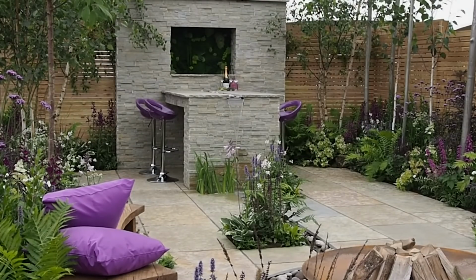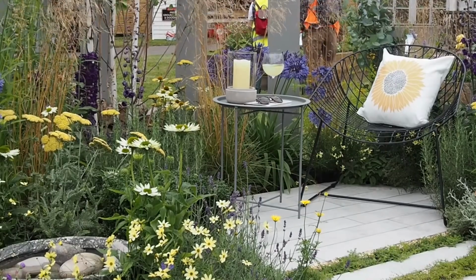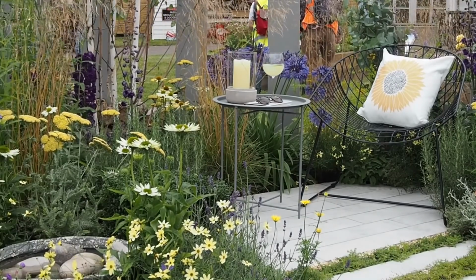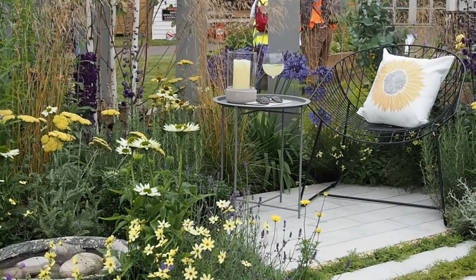But there were quite a few gardens at the show which really accentuated their colour schemes with cushions, and that's something you could do at home, because a lot of cushions are now weatherproof or weather resistant. I imagine it's still probably not a great idea to leave them out in a very long storm, but if there's a sudden rainfall, it's not going to affect them. And I went online when I got home and saw a great range of outdoor cushions from different designers.